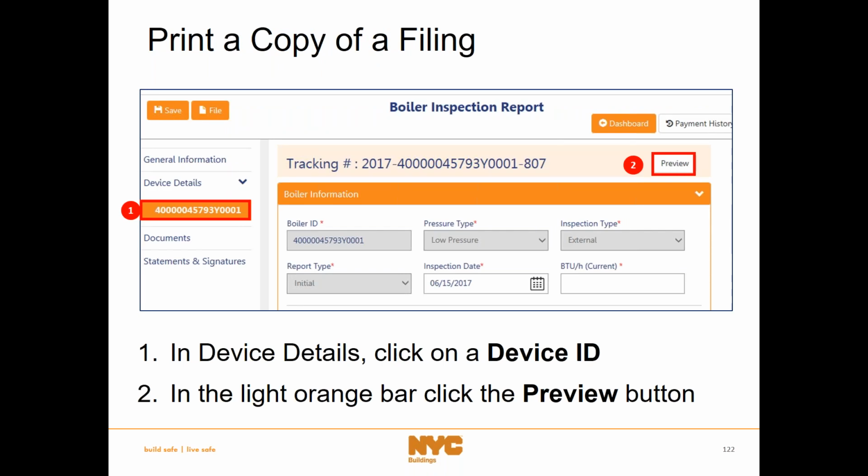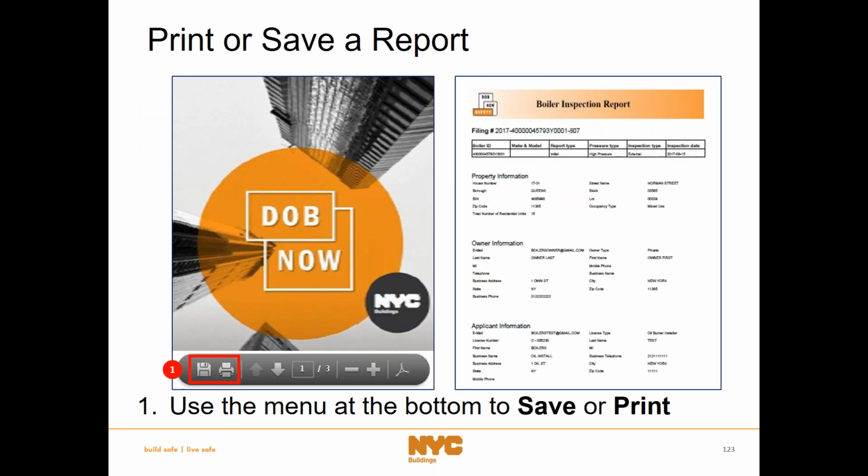If you want to print a copy of your boiler inspection report, you'll need to go to the filing itself and go to the Device Details section. In the light orange bar next to the tracking number, you'll click the Preview button. A PDF version of the report will display in your browser window where you can save or print.